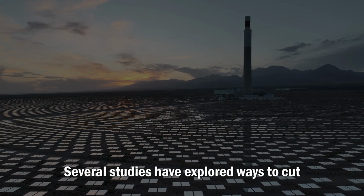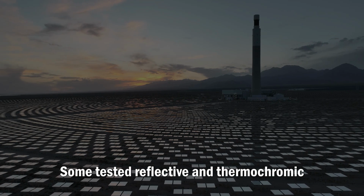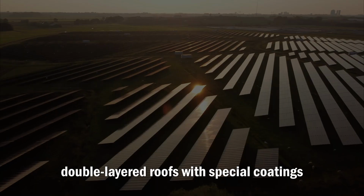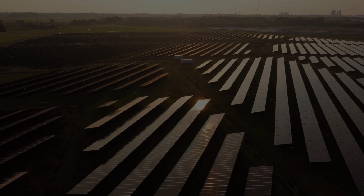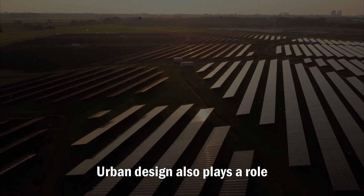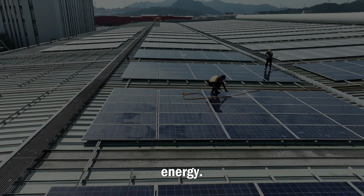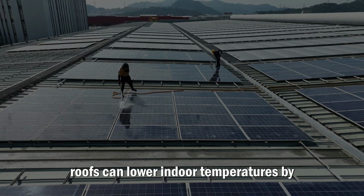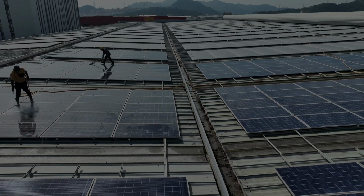Several studies have explored ways to cut energy use in hot climates. Some tested reflective and thermochromic coatings on roofs, while others found that double-layered roofs with special coatings can reduce cooling costs by up to 80%. Urban design also plays a role. Open, low-density areas work best for solar energy. Another study showed that cool, ventilated roofs can lower indoor temperatures by nearly 5 degrees Celsius.